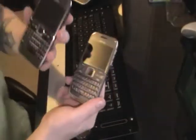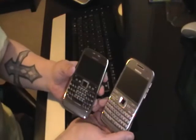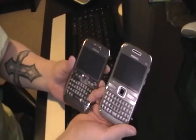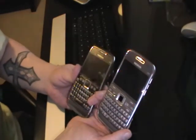Right, I'm just gonna do the video on the Nokia E72 and the Nokia E71. There's the phones, yeah. I've had this one for about a year and a half. This one, a day now. Got it yesterday, so I've had it for a day now.